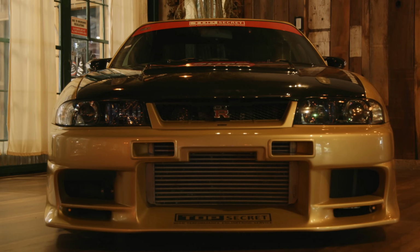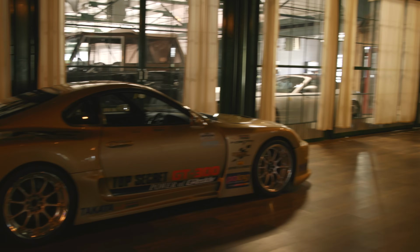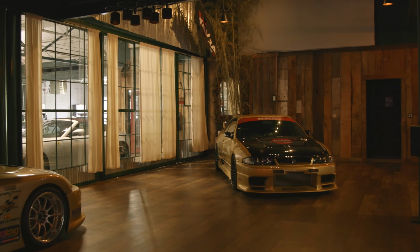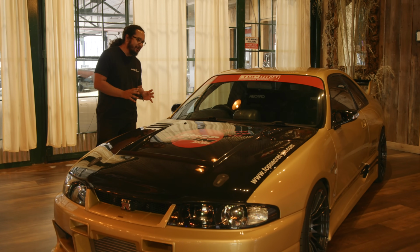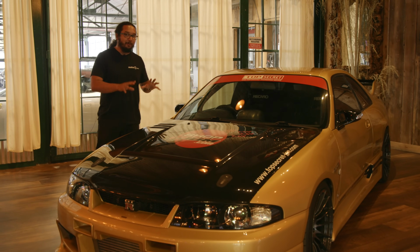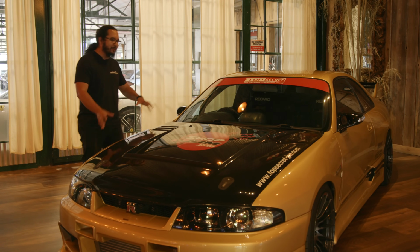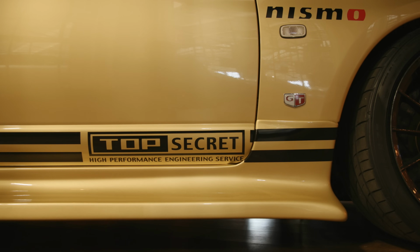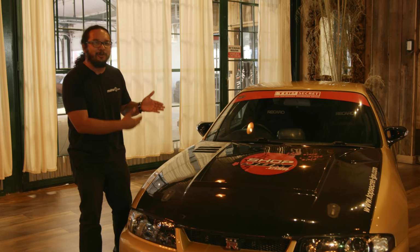Right over here behind you, this is an R33 GTR. While that car is 1995, this is more like 2019, 2020 Top Secret. This is a much more recent build. The important thing to note here is that Smokey still built this car. It's still him in his shop in Japan putting these cars together. Enough so that on their Instagram, there's a post saying, please stop bothering Smokey and just go to the gift shop.